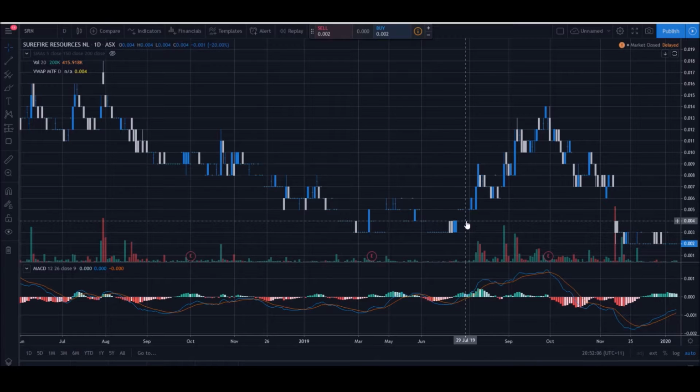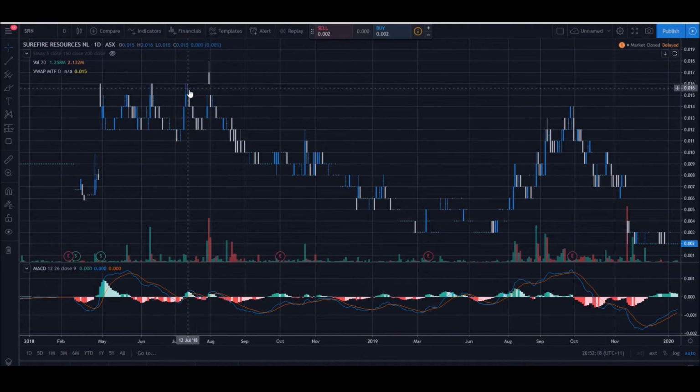Now I basically had my fingers crossed at this point that at some stage in the near future, SRN would release an announcement that would target the drilling. Because we see what happened to the vanadium story. It dipped down and it went nowhere. Now we're seeing this move starting to go up. And in my mind, I was thinking management need to tell another story.